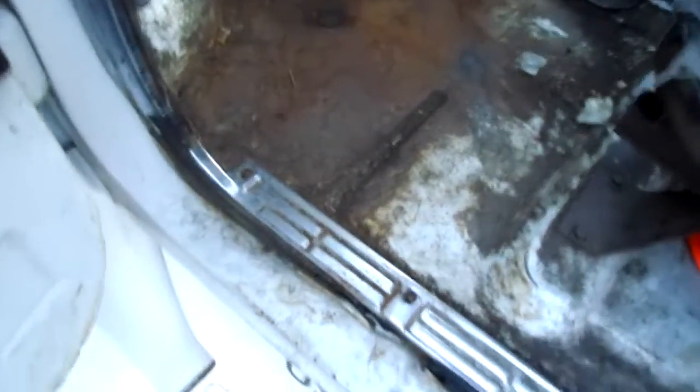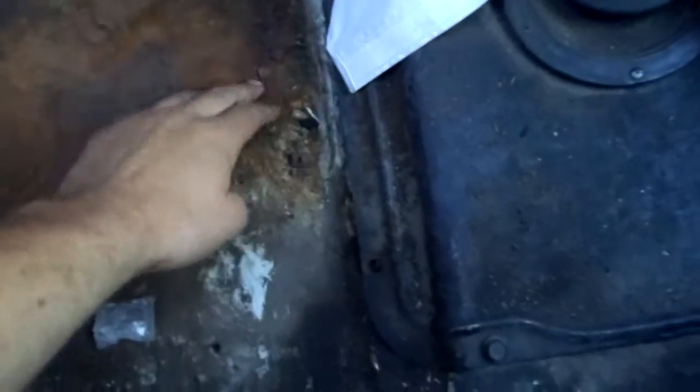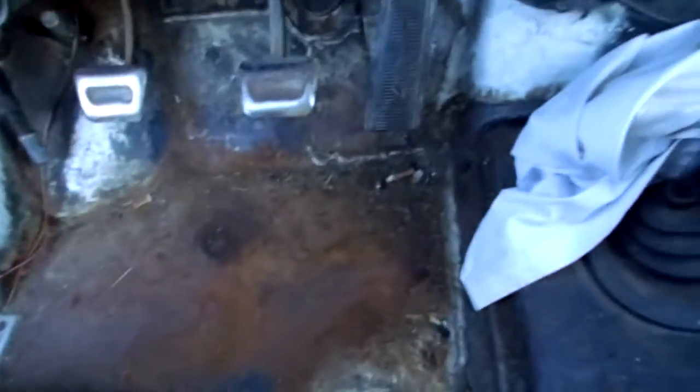Interior's a mess. There's no holes in the floorboard that I know of. I haven't really gone through here a whole bunch, but I think it was just a thick layer of dirt in here when I got it. I cleaned it out, and there's a lot of surface rust on the floor there. Kind of some crusty stuff flaking about. Some real flaky surface rust there. I need to do something about the floor. Yeah, thick layer of dirt when I got it, so I cleaned out all that mud.